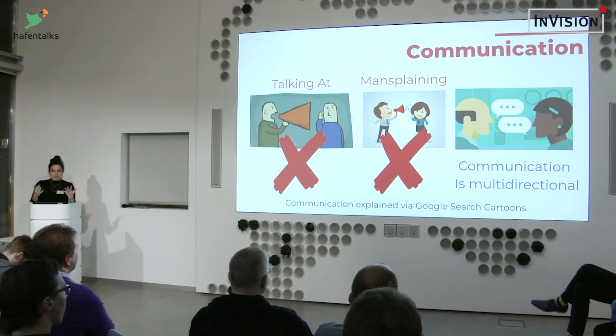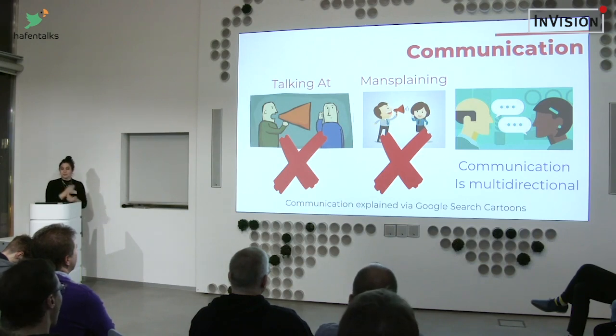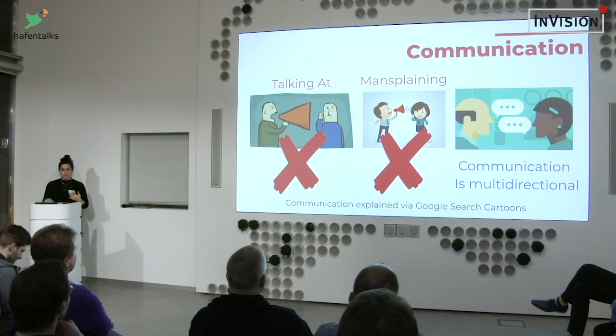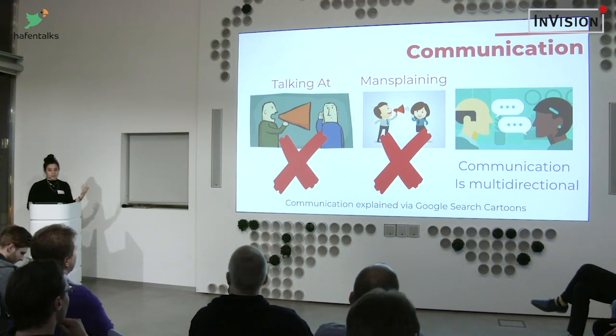Once you have the resources and plan to invest in a design system, it's really important that this team or this person who is really pushing for the system acts as a bridge between design and engineering and product management. Continuous communication here is really important.